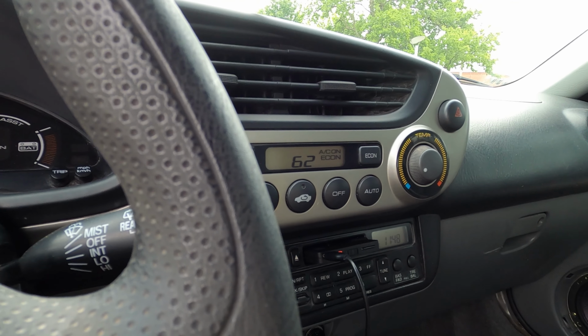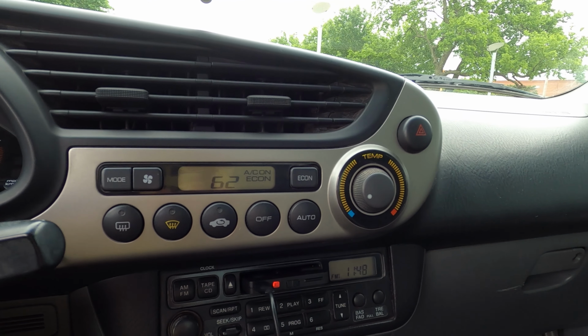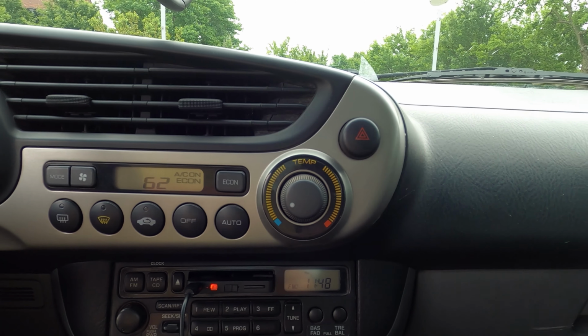Something else that's curious about this car, we'll call this number, what is it, 3 now? The HVAC system is so baffling to use that there were actually dozens of forum threads I found from around the time the car came out of people asking how to use this AC system. It seems simple enough. You've got recirc, mode, auto, off, temperature dial, and an econ button. And no one could really figure out what the econ button does or how it works.